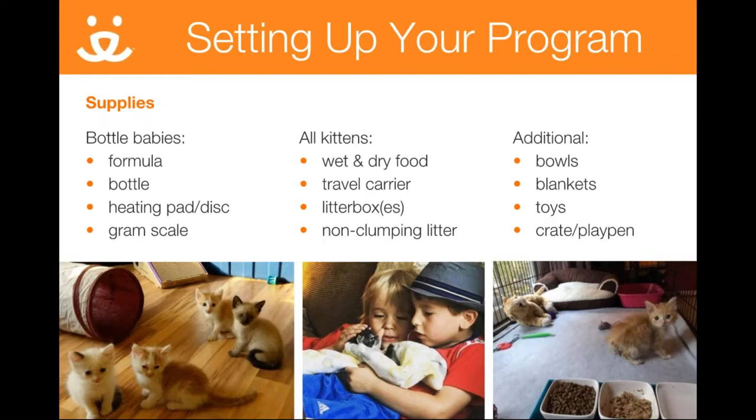The great thing is that a lot of these additional things are things that you don't necessarily have to provide to a foster. They may have a lot of these things at home. So for instance, if a foster needs bowls, I'll usually say, just grab a Tupperware for your water, or look and see what spare bowls and plates might be lying around. I would say the greatest additional supply that we tend to lend out the most in our program are the crates and the playpens. That is because those can be really useful additional tools that people don't necessarily have lying around.